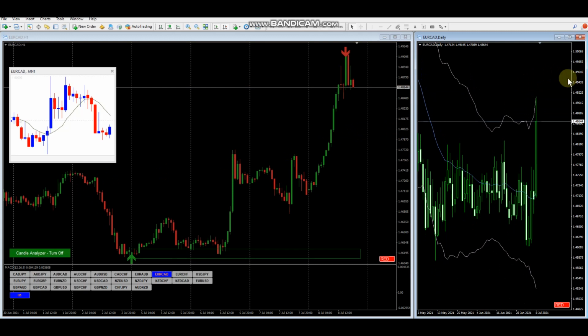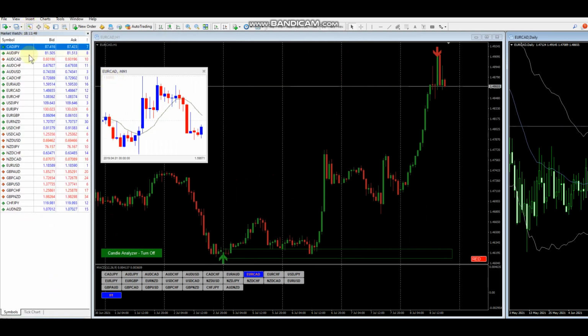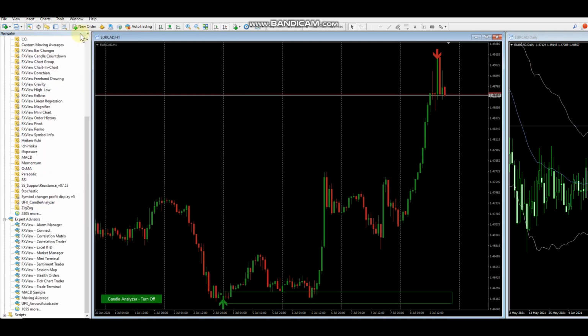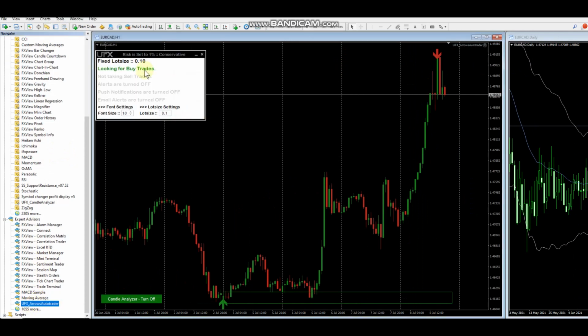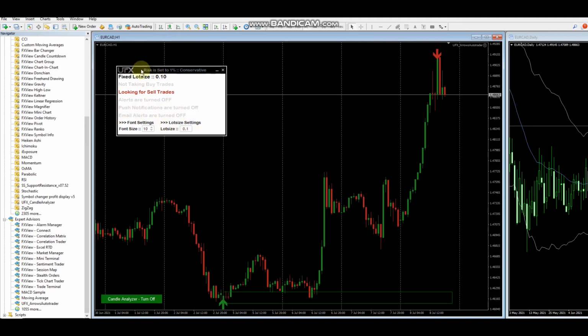Okay, right here, perfect example of the Euro CAD. Monthly showing a downtrend here. We're below the 10 moving average, and we are above the middle line in the Keltner channels, and we have a big red arrow. So all we're going to do is go to our symbol list, Euro CAD. We're going to open up the chart window here, and we are going to add the UFX Arrows Auto Trader. Hit OK. We're not looking for buys. We are going to be looking for sells. Okay, again, you can put your alerts on here and then just set your lot size accordingly.